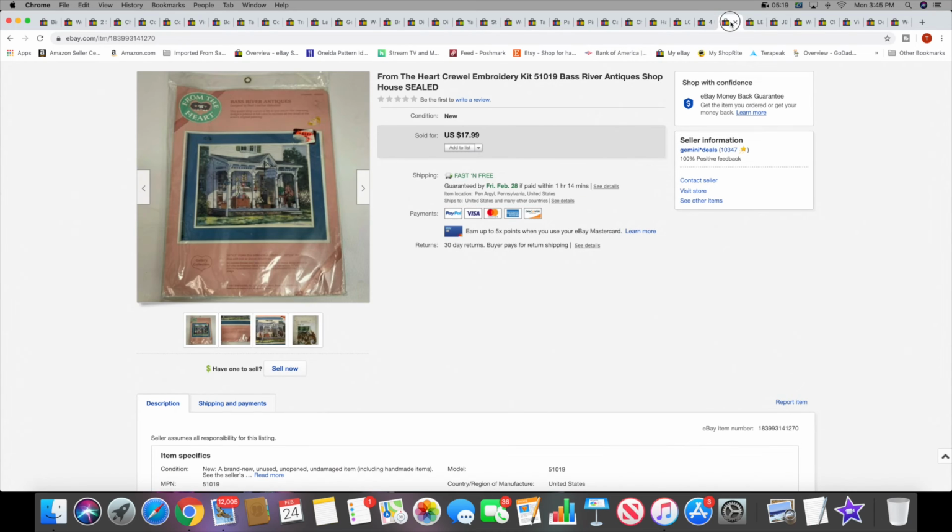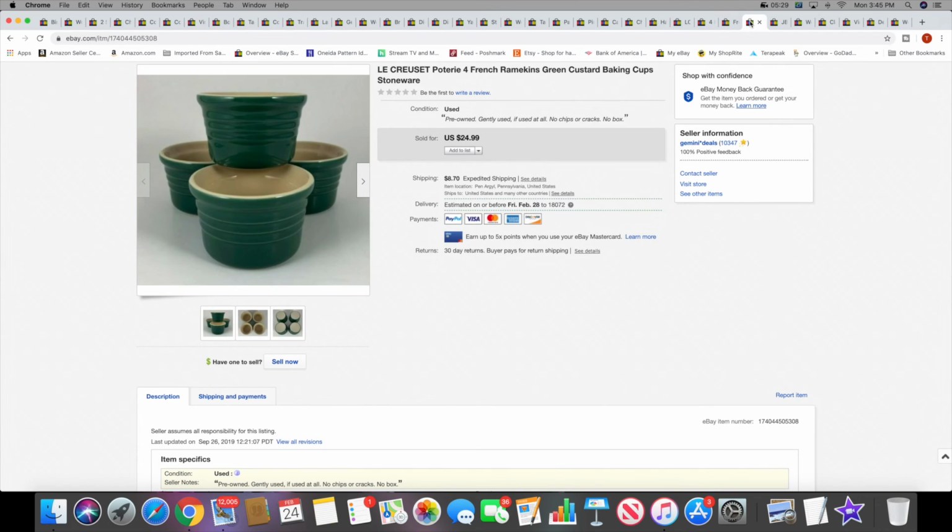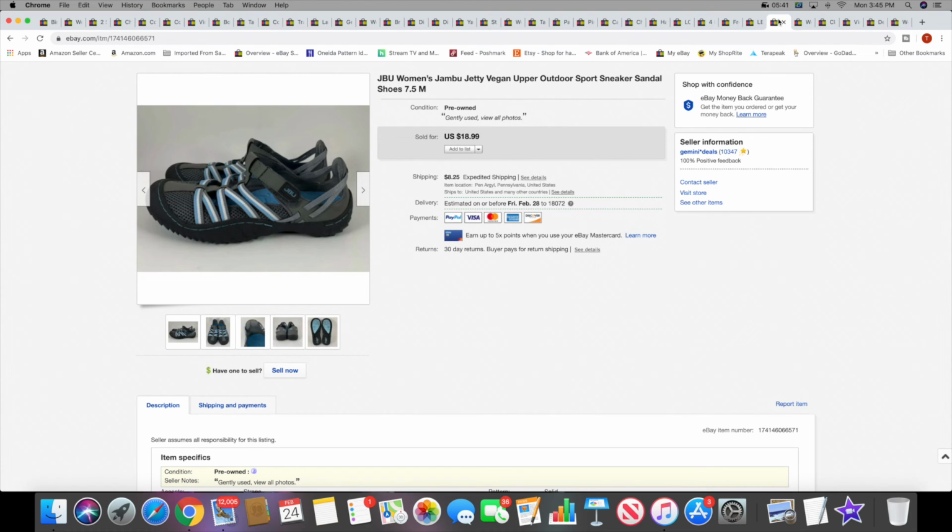Alrighty, next I sold this From the Heart cross stitch kit. This sold for $17.99 with free shipping. And then I sold these Le Creuset ramekins. These sold for $24.99 plus shipping. And then this pair of Jambu shoes. These sold for $18.99 plus shipping.